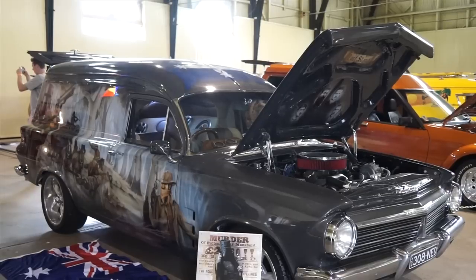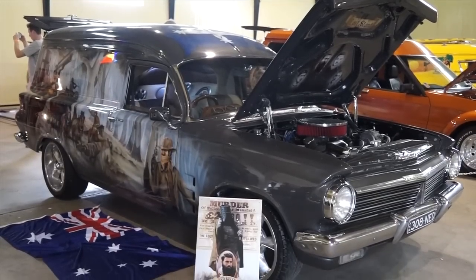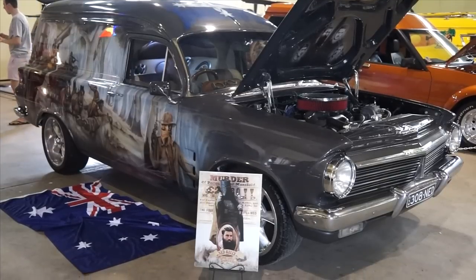Moving around the Elite Pavilion here at Bathurst, and we have Sue. How are you, Sue? Good, Fletch, yourself? Good, thank you. 1964 EH Holden, absolutely beautiful panel van. Ned Kelly. Now, where does the thinking come from? What inspired you for Ned?